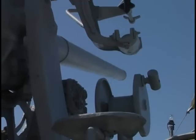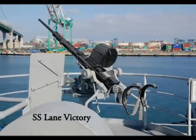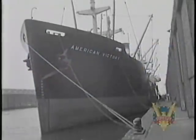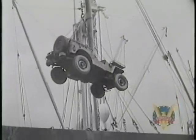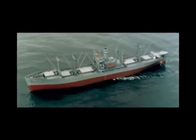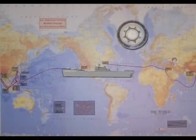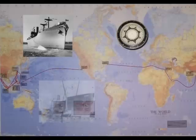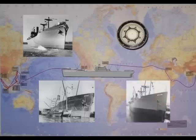Originally, she was armed with one 3-inch 50 caliber gun, one 5-inch 38 caliber gun, and 8 strategically placed 20mm Oerlikon anti-aircraft guns. This venerable veteran of 3 wars steamed more than 500,000 nautical miles during her career, transporting military cargo and supplies. She visited 31 countries, 18 states and territories, traversed the Panama Canal 18 times and the Suez Canal 3 times. She circumnavigated the world twice, survived 2 typhoons in the Pacific, and a hurricane in the Atlantic.